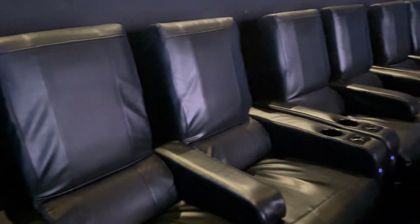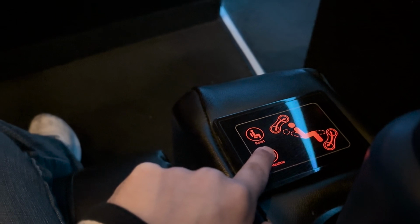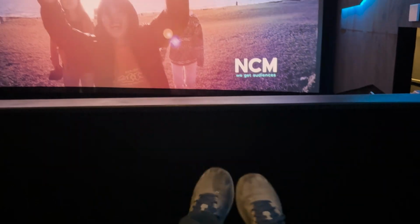The seats are black leather and they go into a full recline, kind of. A lot of Dolby seats don't go all the way back, which is kind of a shame and a bit misleading if you ask me. If it says full recline, I want the full recline.